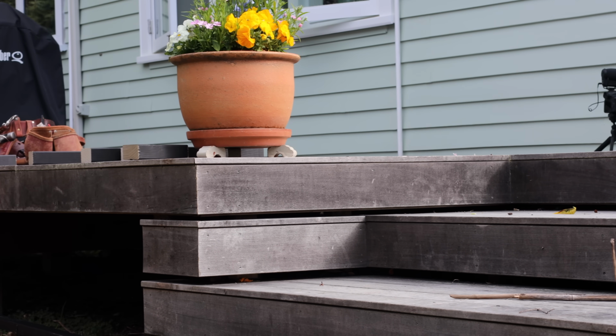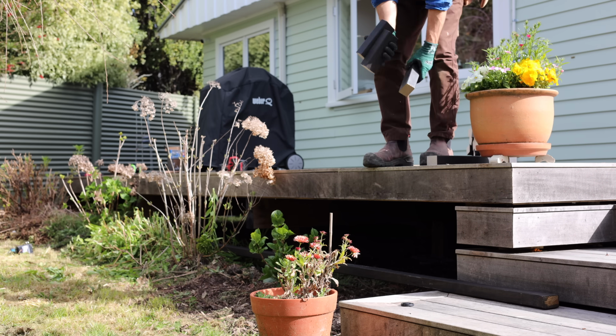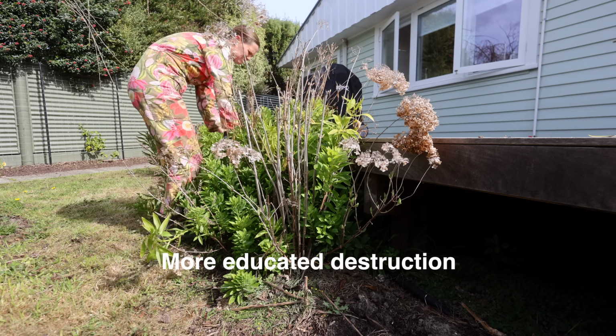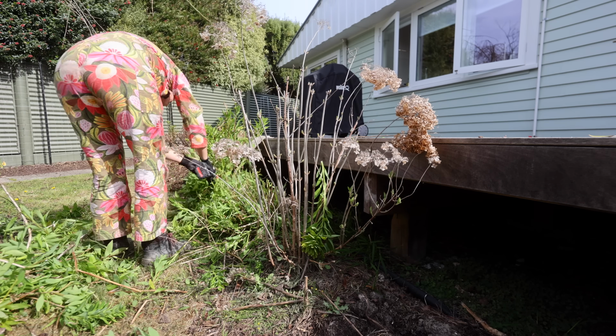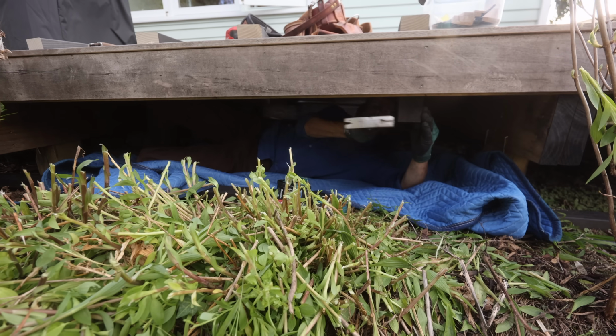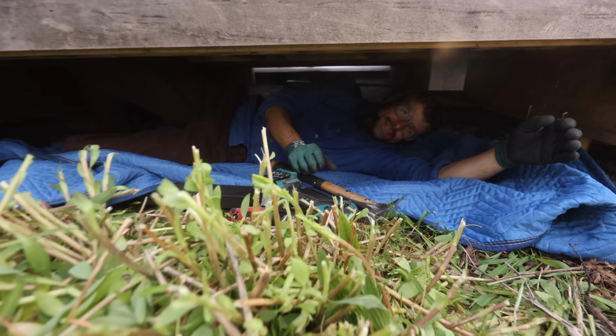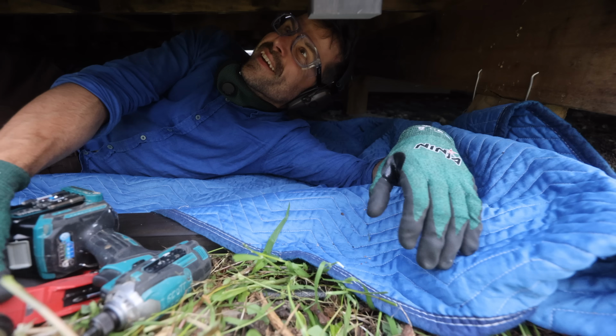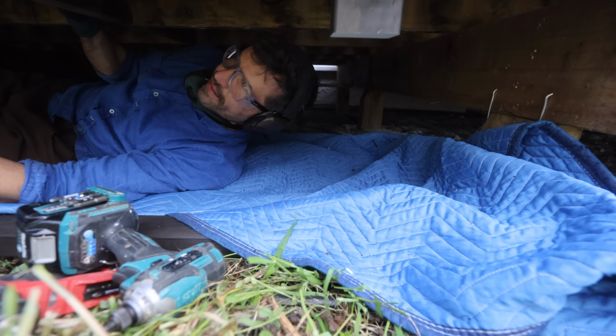Should we do the other side? This is to protect you from the wind, Scott. More like the dirt. You look very cozy under there.